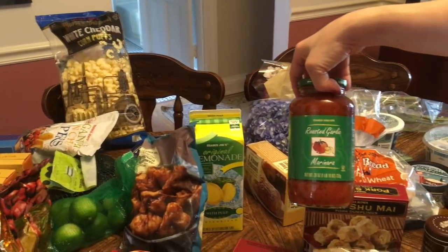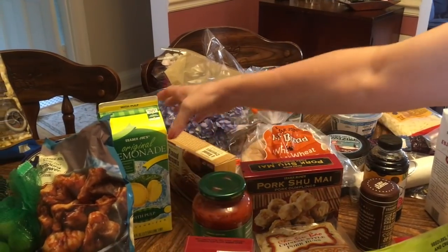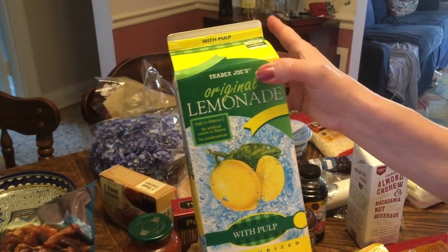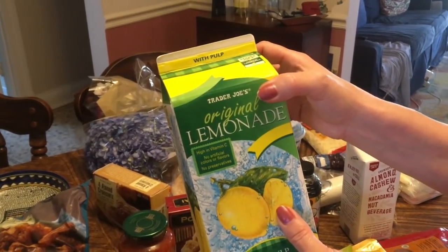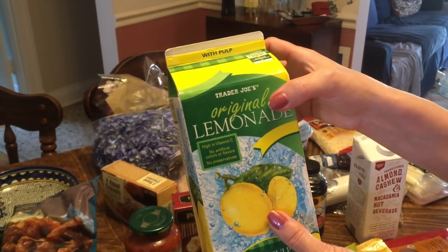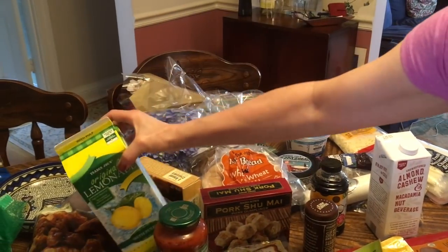Marinara sauce, just because I needed marinara sauce, and this is the one we really like, the roasted garlic. We drink Arnold Palmers in this house, which is iced tea and lemonade. We've been going through various lemonades that they've had. We thought we'd give this one a try as well. This is actually in the refrigerated section as opposed to the non-refrigerated plastic section where the juices are. So we're going to give that a try.